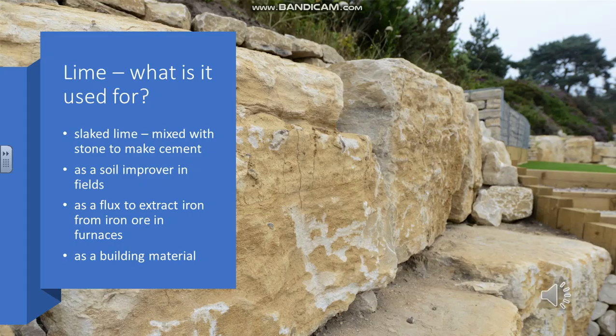The next raw material we're going to look at is lime. Now, what is lime used for? It can be used to make cement when mixed with stone. It can be used to improve the soil in fields. It can be used as a building material, we'll come on to that in a moment. And it can also be used as a flux to extract iron from iron ore in a blast furnace. And in this region particularly, that was to be very important.